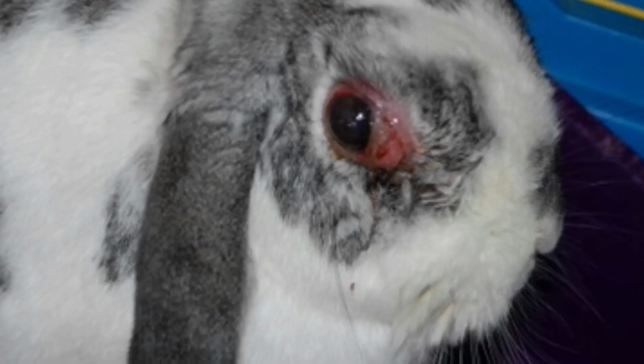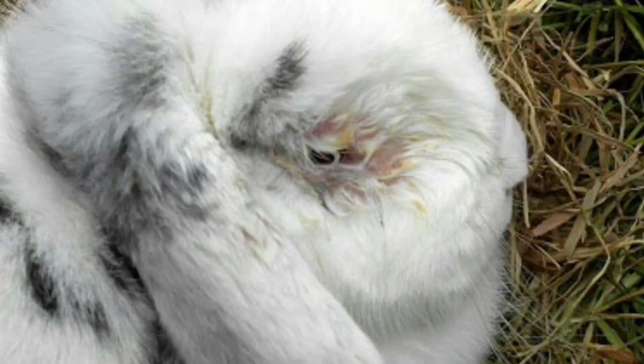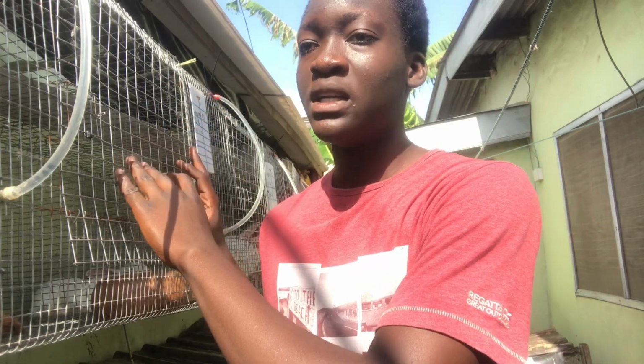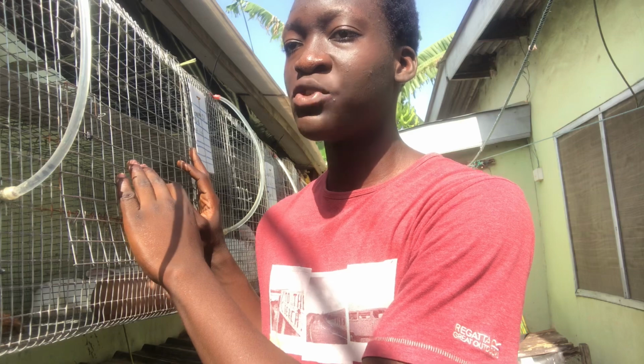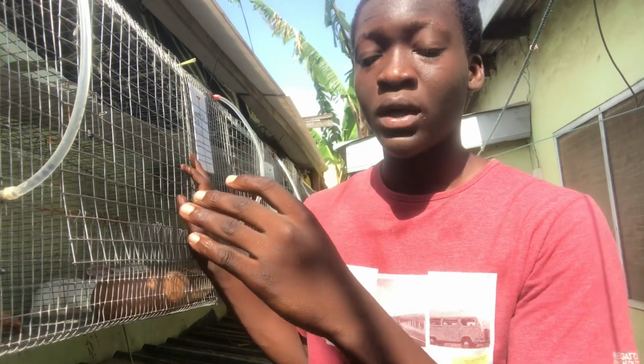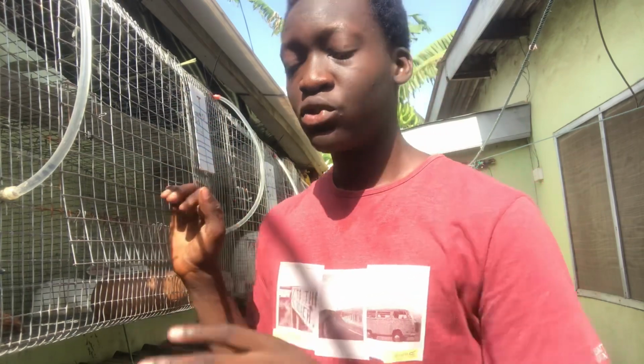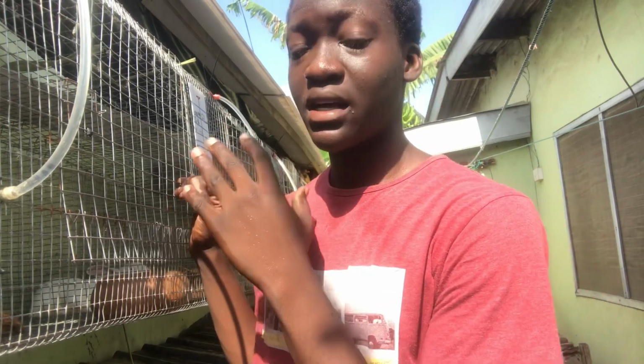This can be treated with eye ointment. You can apply eye ointment on the rabbit so that you can cure that eye disease. Usually this weepy eye is caused by irritation from smoke, dust, spray or perfume. So when you arrange your rabbits' caging system, make sure it is free of smoke, where smoke doesn't usually come up, or else your rabbits can get this disease. And if you want to cure it, you can use antibiotics. You can inject antibiotics and it can treat that as well.